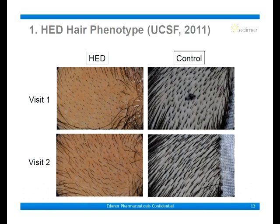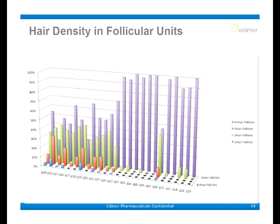Now, this study was targeted at the teenagers and young adults, so age approximately 14 through 29, and we enrolled a little over a dozen of each HEDs and a dozen controls. And while I don't have all the data, I'd like to show you this fancy graph on slide 14, and I'll walk you through it a bit. This is the data from 24 of the subjects in the study. 12 are controls, and 12 have HED.